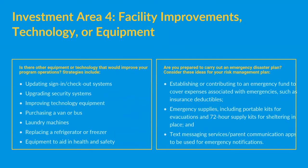Is there any other equipment or technology that would improve your program operations? You could update your sign-in and checkout systems, upgrade security systems, improve technology equipment, purchase a van or bus, purchase laundry machines, replace a refrigerator or freezer, or obtain equipment to aid in health and safety.